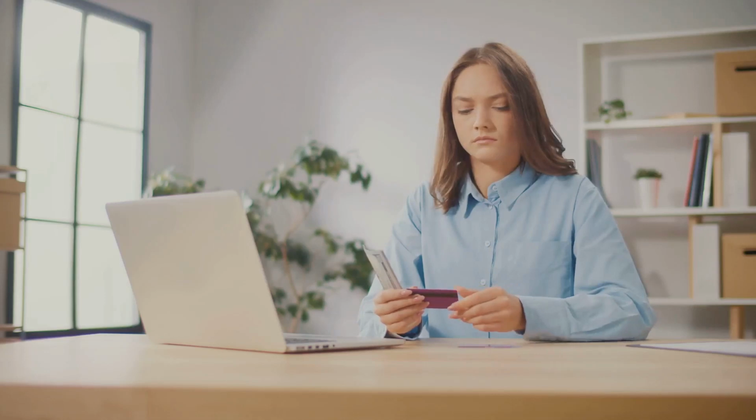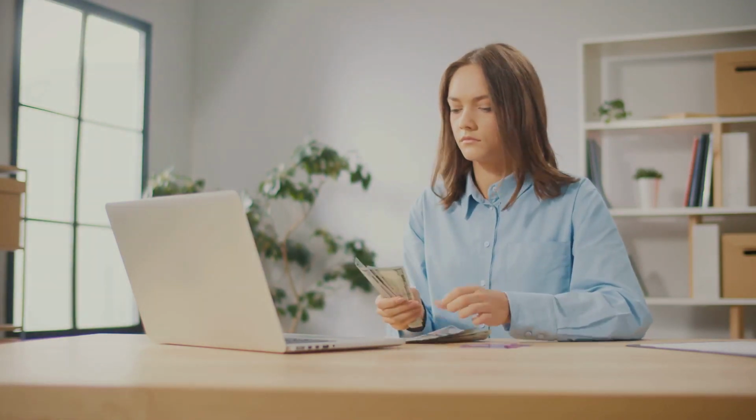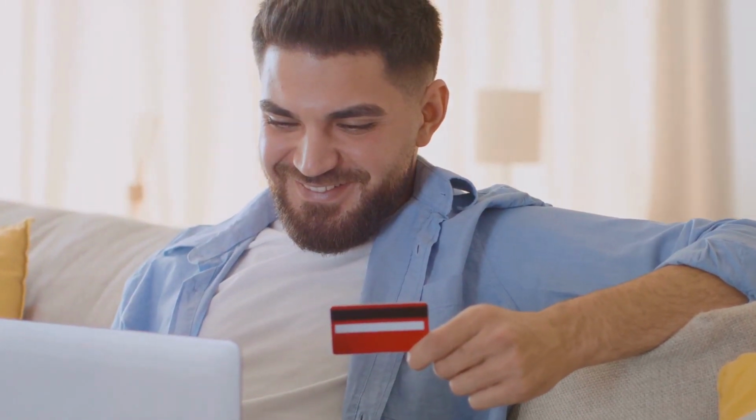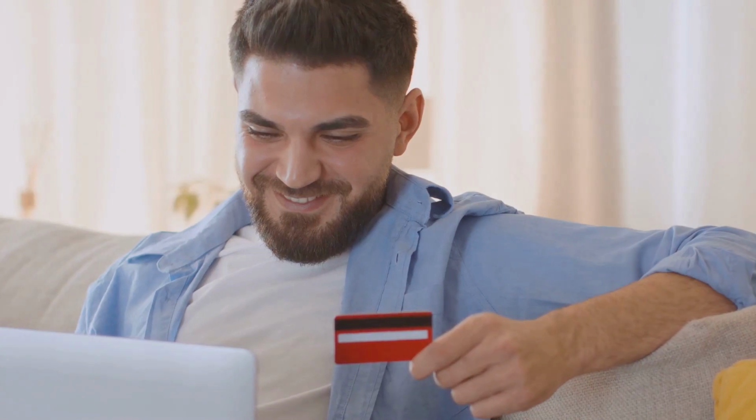So let's dive into some practical tips to help you boost that credit score. Firstly, the golden rule of credit scores. Pay your bills on time. Seems simple, right? But it's surprising how many people overlook this. Late or missed payments can significantly hurt your credit score. And remember, this isn't just about your credit cards. Your utility bills, rent, and even student loans all play a part.